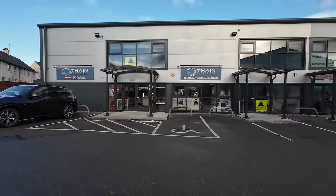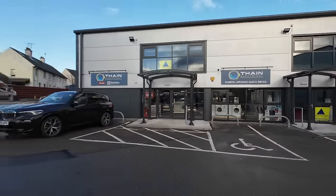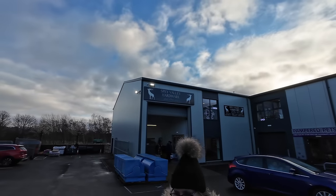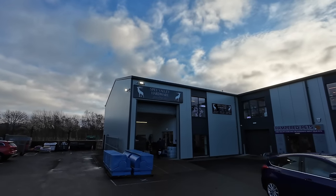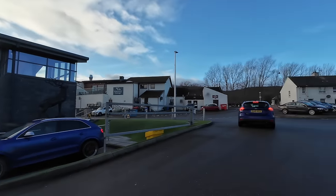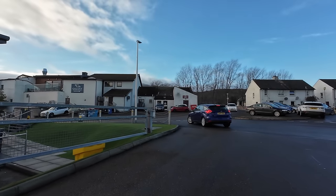Still waiting for Sammy. So there's an electrical shop there now, you can buy your bits and bobs. And that's a nice pet shop there, Pampered Pets. And that's Spey Valley Hardware Shop. That's got everything in there, all your bits and bobs if you need to repair anything. So, just going to have a look in the coffee pot.